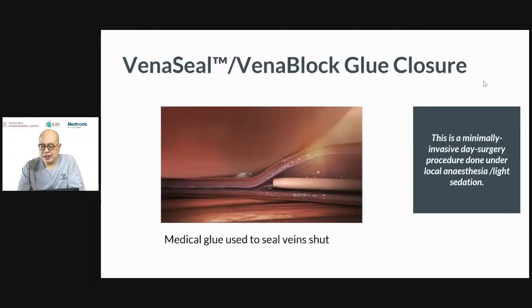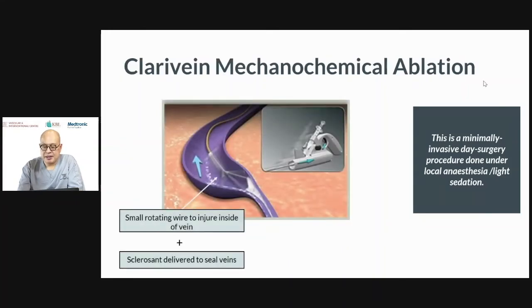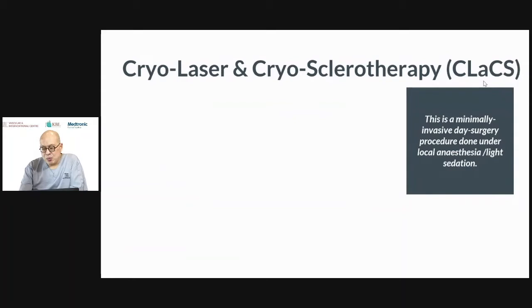Sometimes, instead of a heater source, we use glue. We use medical grade glue to fill up the vein and compress it so that it seals the veins shut. Some other methods include using a mechanical device to irritate the vein and scar it from the inside before we inject a sclerosant to scar the vein closed. And now we frequently combine that procedure with another procedure where we treat the small spider reticular veins, because bear in mind, not only are the big ugly varicose veins present, sometimes around it you've got these small spider veins.